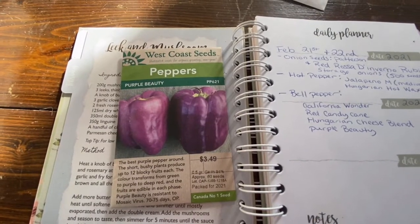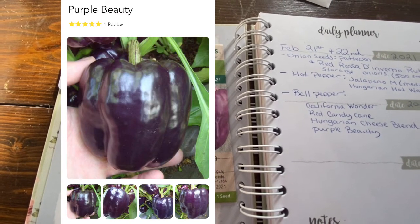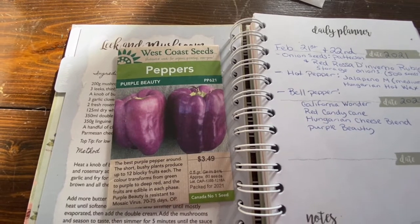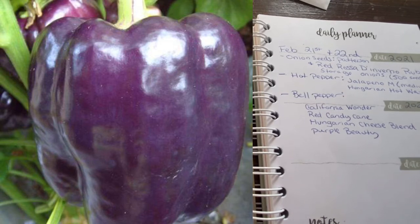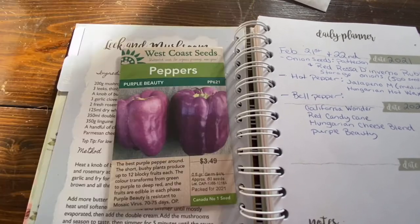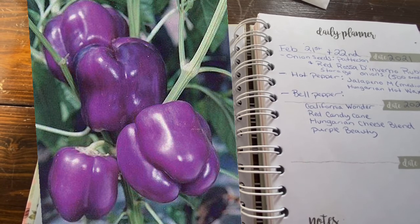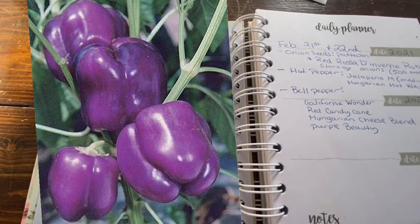The Purple Beauty. Now, I have not grown this before, and I know lots of people have, and I feel so left out, so I want to try them. I don't know if they've been grown a lot up in our area, but I definitely wanted to give it a go. So these are the purple peppers. They start out green, and they turn to purple and then to a deep red. So they can actually sometimes even look black. But they're a 70 to 75 day maturity pepper. They're a sweet pepper, like a bell pepper.